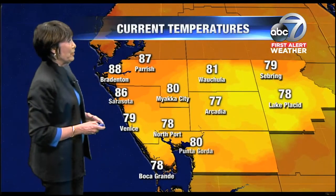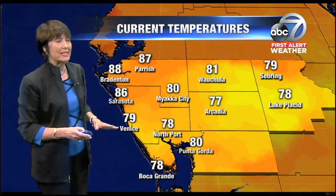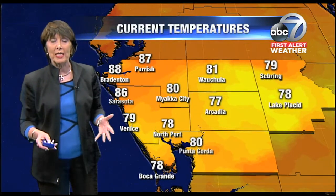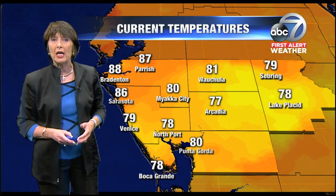And for the most part, you can tell where the rains have been heaviest. That's been in Venice and Northport and Boca, Arcadia, Sebring, and Lake Placid, all reporting temperatures in the 70s right now, and low 80s also indicative of some stronger showers that have come on through, with temperatures elsewhere at the beach mostly in the upper 80s.